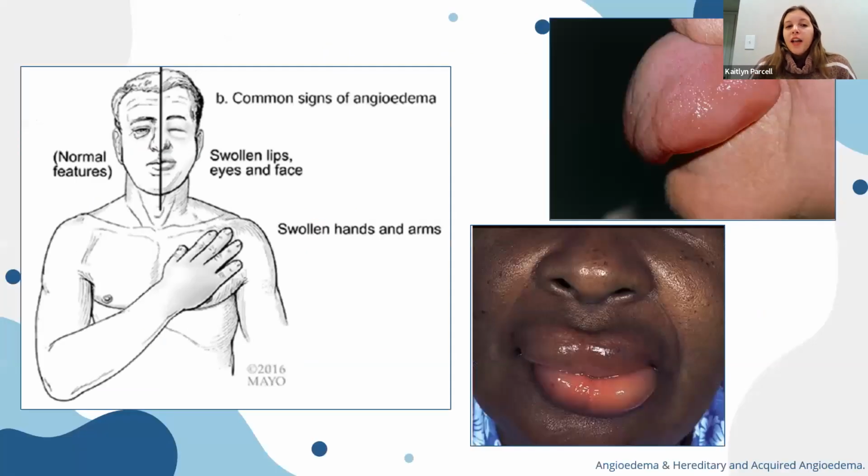I just provided this picture so you can get a visual of what angioedema actually looks like. In the picture of the man, you can tell that one side of his face has very normal features, but on the other side his eyes are pretty swollen shut, his face is really swollen and puffy, and his lips as well. He also has swollen hands and arms. Like I said, it can affect the extremities as well. Being able to recognize those symptoms is very important.